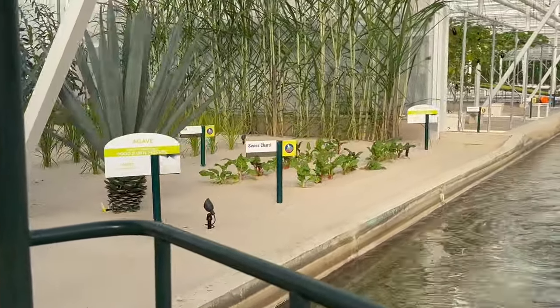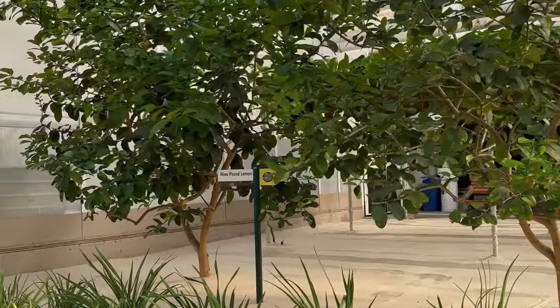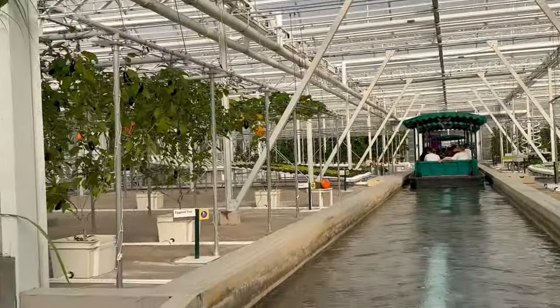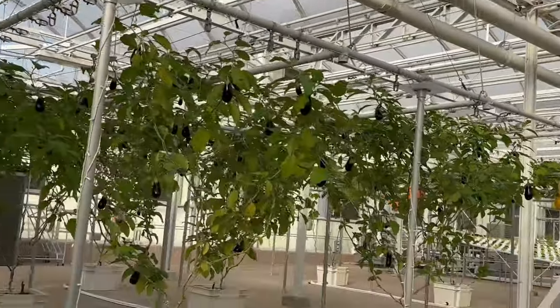Coffee. 9-pound lemon. I've seen those before. I don't see any in the trees though. What's Swiss chard? Swiss chard? These plants. Yeah, just like a little leaf. Oh, there's eggplant. Yeah, that's awesome.